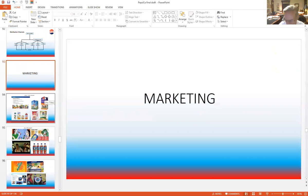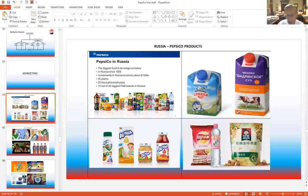So now we'll get into marketing and just talk a little bit about how PepsiCo performs its marketing. And here I'm going to show you products that are made in a variety of countries, among other things. Here's Russia, first of all. As I mentioned earlier, PepsiCo's been in Russia for a long time. It's got 40 plants there now, and it's number 10 out of the 20 biggest food and beverage companies in Russia. Frankly, I think it's much larger than number 10. I think that's a typo.